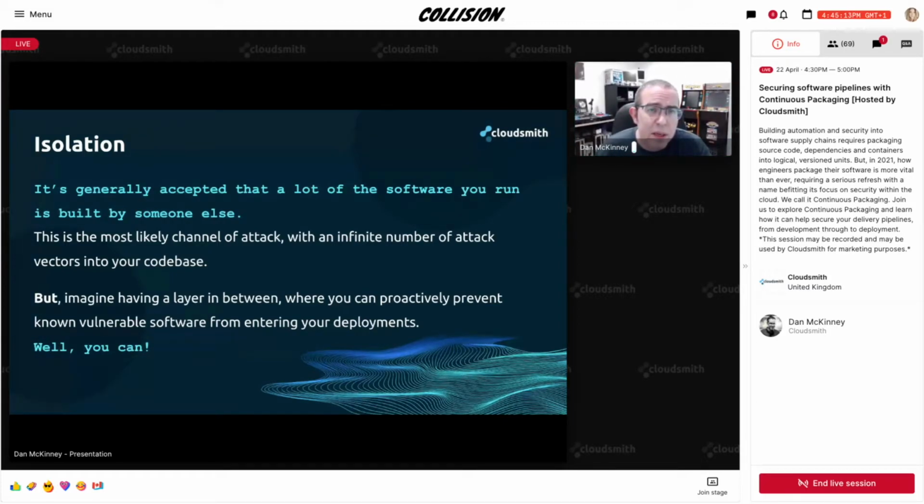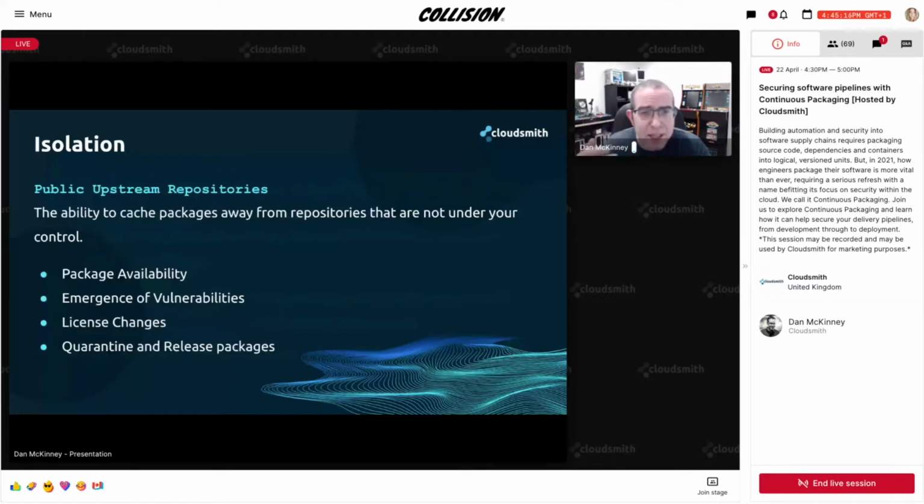Now, it's common practice in software development and in software build pipelines to configure a public upstream or repository that you need. That public repository is run and managed by a community that usually doesn't have full control over the packages that are pushed there. And those packages can be downloaded millions of times a day. So continuous packaging defines isolation as the ability to cache packages away from public upstreams so that you control package availability. If a package is removed, you still have a local copy.